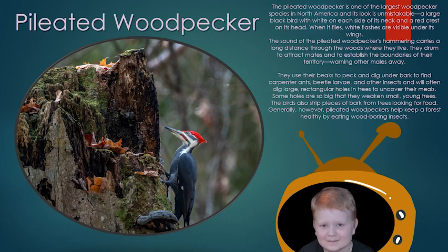They use their beaks to peck and dig under bark to find carpenter ants, beetle larvae, and other insects, and will often dig large, rectangular holes in trees to uncover their meals. Some holes are so big that they weaken small young trees. The birds also strip pieces of bark from trees looking for food.